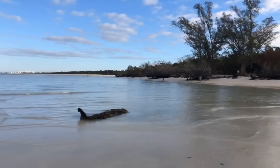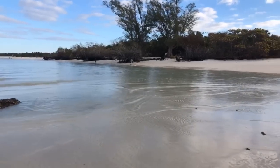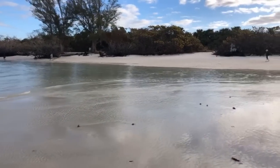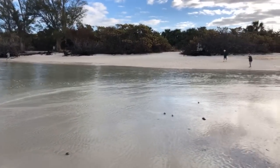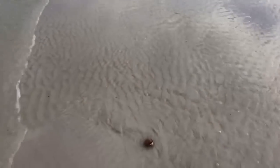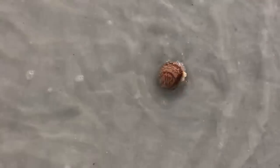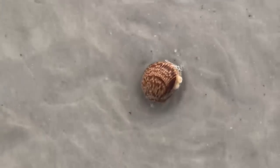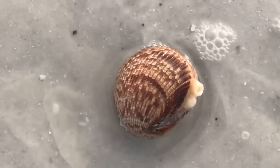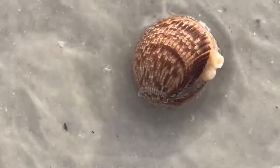Gorgeous as we look back to the beach here. Absolutely beautiful. Here's a cockle out of its shell. You can see its little siphon tube if you look close down here. You can see its little siphon tube sticking out. A live cockle.